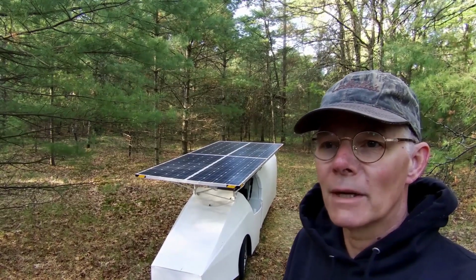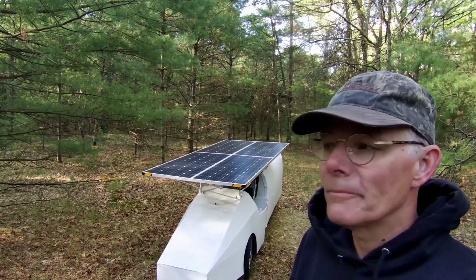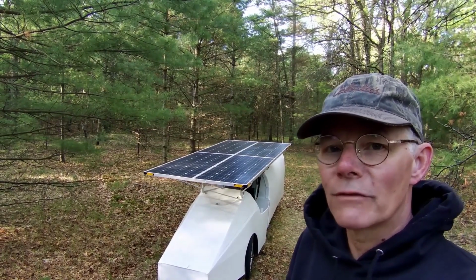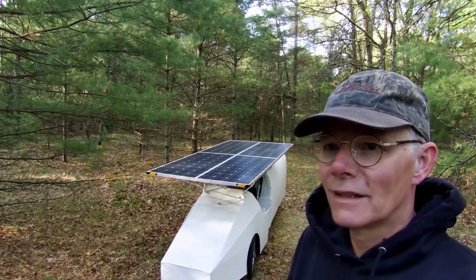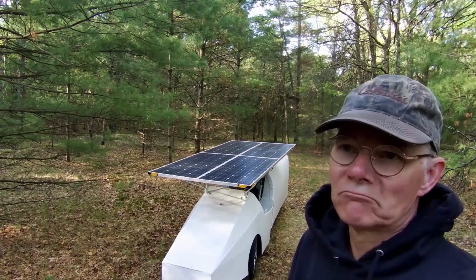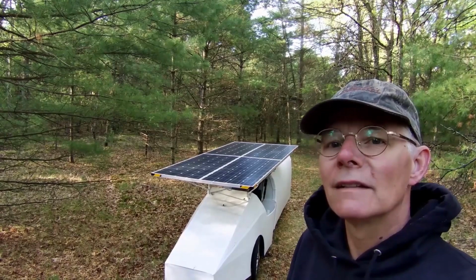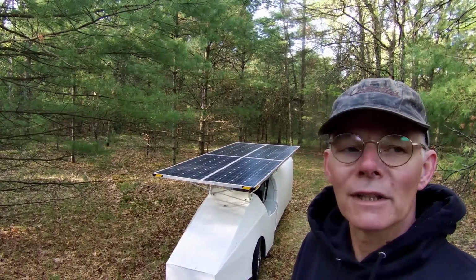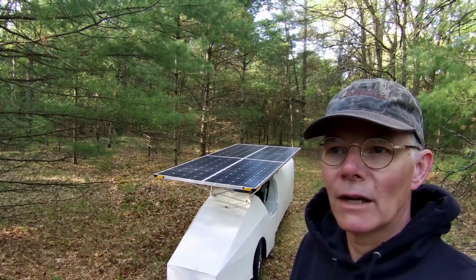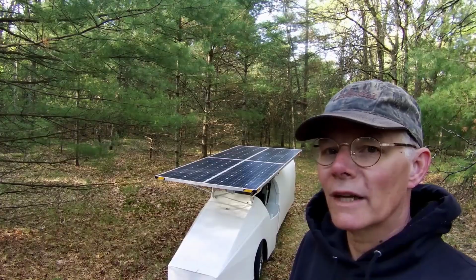I drove 60 miles to where I'm camped here, and the battery's still at 26.6 volts. Started out at 27.3, and the last hour or so the sun was mostly behind the trees, so it did great. I'm really happy with how it performed. And today I'm going to drive about 90 miles up to a national forest, and I will be showing you more of that as we go.